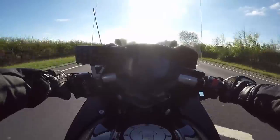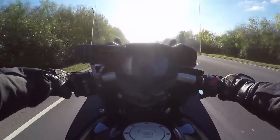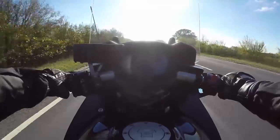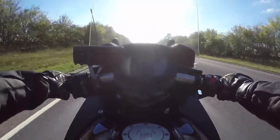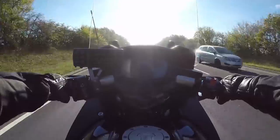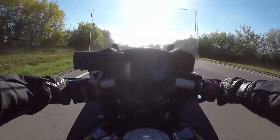Oh, this is lovely. Absolutely lovely. I did say it's 119, 120 brake horsepower. But oh, it feels lovely. I'm really impressed with the delivery. It's not jerky at all. Gearing's very, very nice. So, they're right. I have to agree with what everybody said about the V4s on these. They're very smooth. Power delivery's there when you want it.